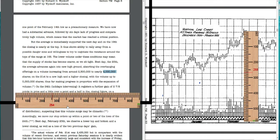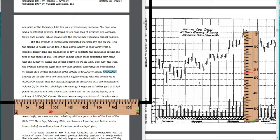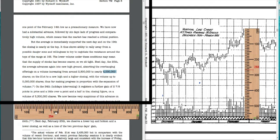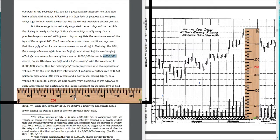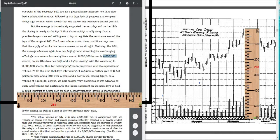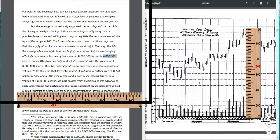On the 24th, it registers further gain of 2.78 points and on a volume of 5.3 million. That's 5.3. We now become very suspicious. Why has he become suspicious? Because on such high volume, and the failure to hold a quick upthrust. This term upthrust is different than what we're traditionally taught. This means it's just bang straight up. It's thrusting, meaning going with strength up. That's all it is. It's just going up, and it's thrusting, meaning strong, big bar, bang. Alright, now what happens is you have so much volume, and then you have an immediate bar right after that with a lower low, lower high, lower close that takes out the prior 2-day closes.